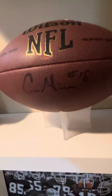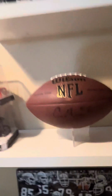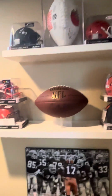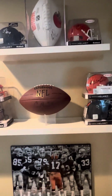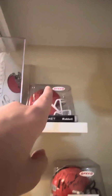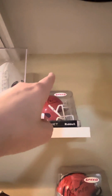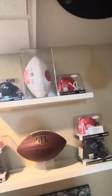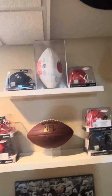So hopefully that will be able to stay on there, and then this area there will be able to have a full-size helmet. And then my mini helmets, kind of limited on space, but worst come to worst, I'd be able to stack possibly 2 more, but I'm going to say 1 more on top of that. We could definitely get 1 more on top of that. So I definitely have some room for 1, 2, 3 more mini helmets.